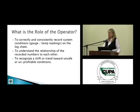Needs to understand the trends. If he sees pressure trending up or something trending down, he needs to see that before it becomes a problem. Steps to avoid deviations to normal operating conditions.